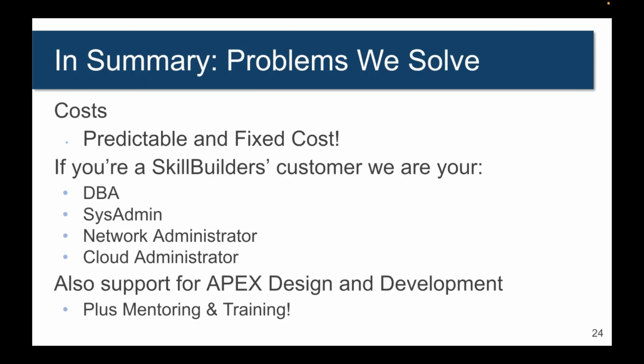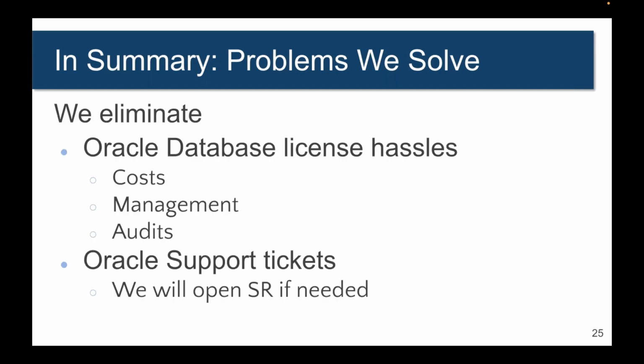One, you get a predictable and fixed cost. And I should say with a support contract like we are offering you and 24/7 monitoring, it's a reasonable cost. We're your DBA, your sysadmin, your network administrator, your cloud administrator, and we answer the phone and talk to you to help you solve your issues. You get a known person, one of our team. Plus, as I mentioned before, we will be happy to support your Apex development questions.